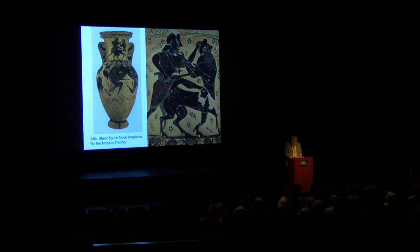The creatures are characterized by balding heads, pointed horse ears, stub noses, human bodies of various ages, and a horse's tail. And they were often phallic and could on occasion have horse's legs.